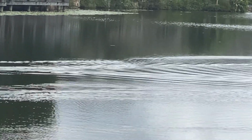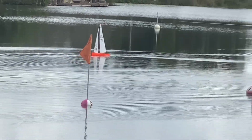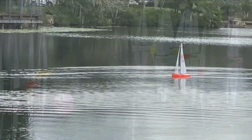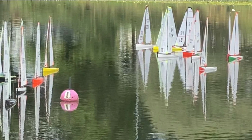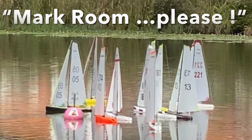Beautiful conditions out here on the lake. And all the rest of the fleet coming through. Beautiful scenery on the day, and calling for mark room.